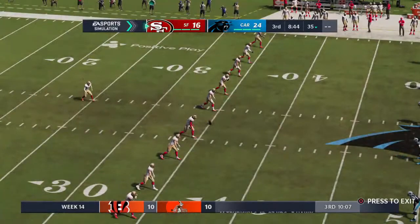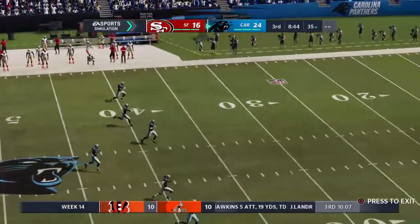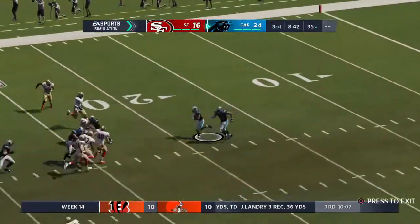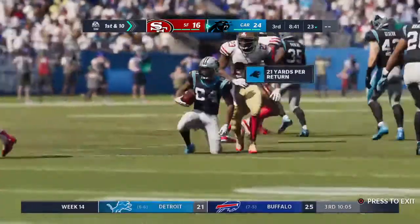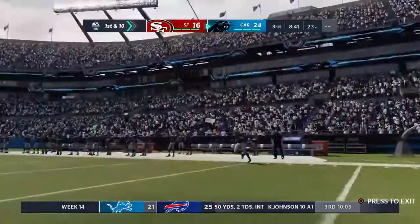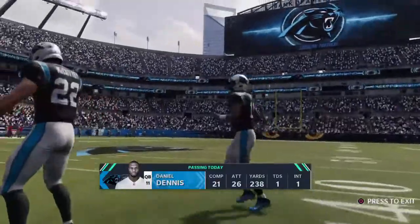Robbie Gould to kick after the touchdown. It's Robbie Gould now to kick it away. That'll be taken about a yard deep, and not much happening on the return as he'll get this to about the 23. The Panthers take over, 1st and 10 at their own. Out comes this field general once more, leading his offense back onto the field.